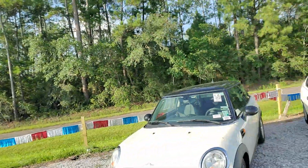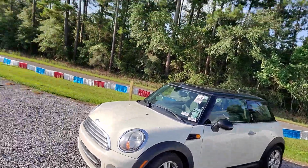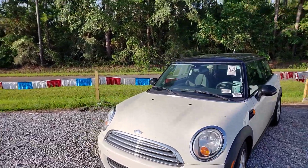Next up, what we got here, folks? We got ourselves a little Mark Wahlberg Italian Job Coupe. Yes, sir. It's a 5-speed coupe.